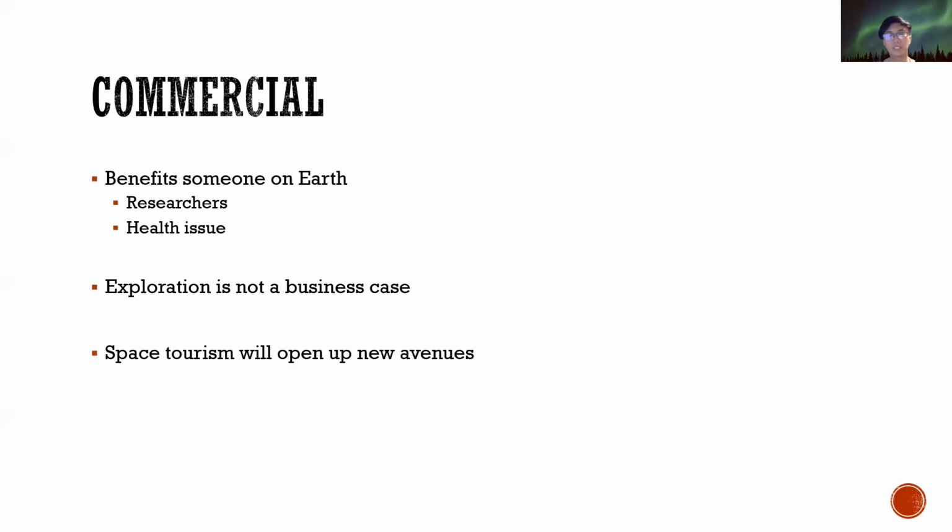But I think some of this can change with space tourism. And so once space tourism becomes a regular thing, I think there could be a case to be made for food production in space for the tourists.